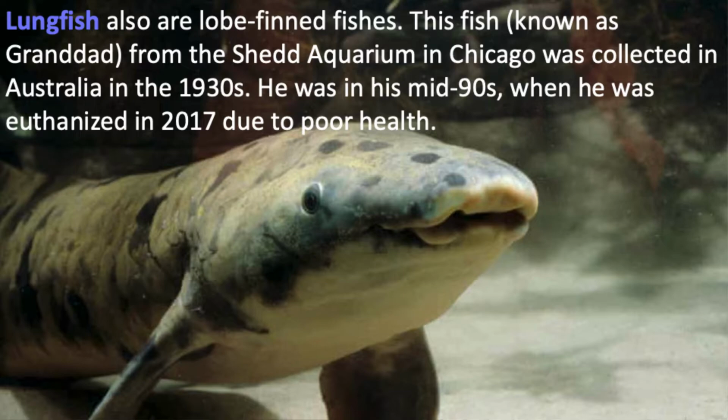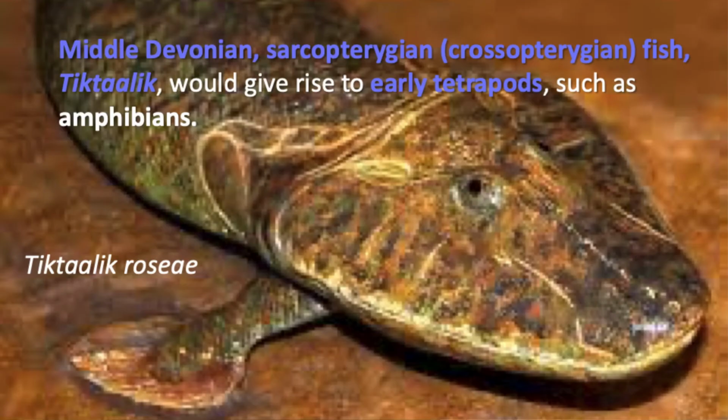And so the lobe-finned fishes like that gave rise to this. This has only been found as a fossil. It's called a sarcopterygian, that is, the lobe-finned fishes. They used to call them crossopterygian, but they now refer to them as sarcopterygian fishes. And this is Tiktaalik. You may have heard about Tiktaalik. They found it in the Arctic north of Canada.